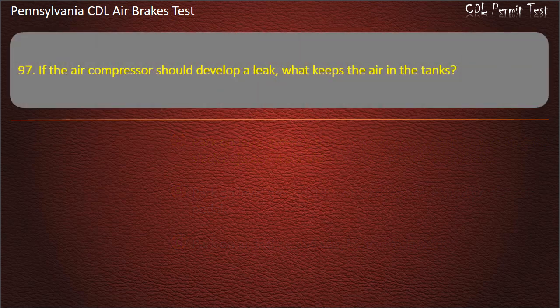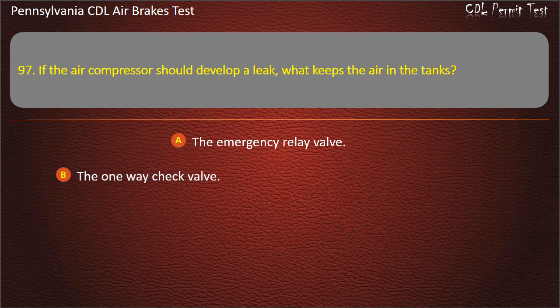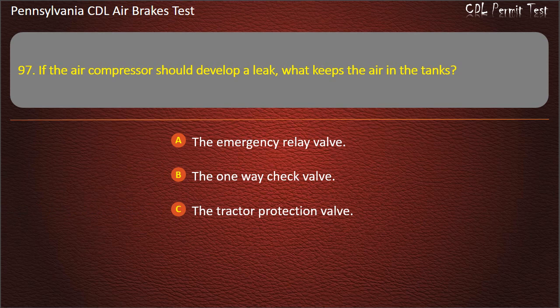Question 97. If the air compressor should develop a leak, what keeps the air in the tanks? The emergency relay valve. The one-way check valve. The tractor protection valve. Answer. The one-way check valve.